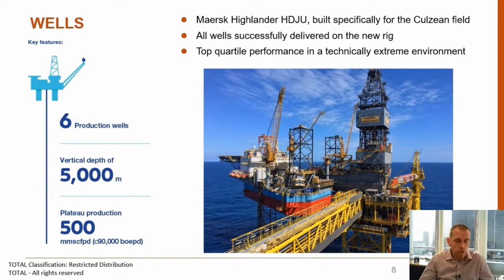Very challenging wells, obviously, with the pressure and the temperature, and also the vertical depth. They're 5,000 meters below the seabed. At the time when we were looking to place these drilling contracts, it was in a very buoyant market, and in 2013 we went to the market and we took the decision that the best option for Culzean was to go with a new build rig. So the contract was awarded on the basis of a new rig being built. Hercules Drilling were the company that won that.